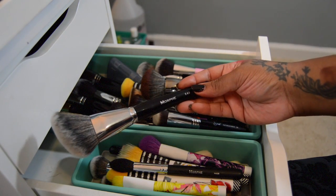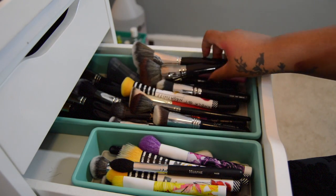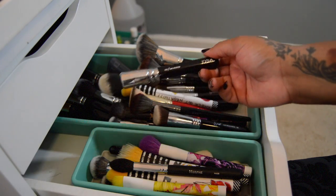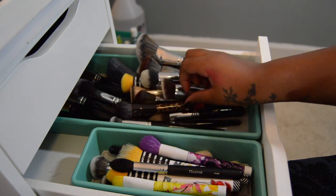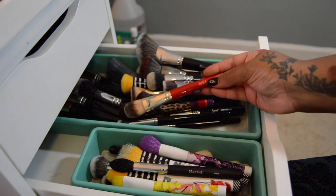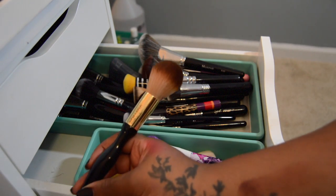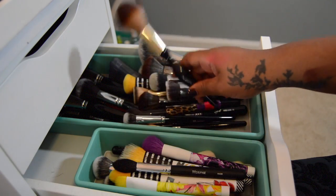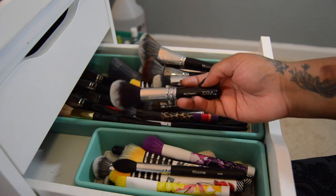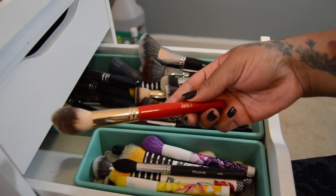So I think that was the E42, which is a really nice brush to get some excess powder off. That is a Zoeva brush, and that's pretty good for applying foundation or powder. That's Juvia's flat foundation brush. This is a Sonia Kashuk blush brush, and this is another Zoeva brush there. This is another Juvia's.